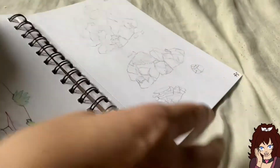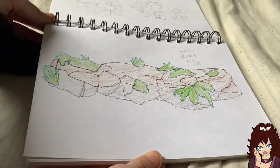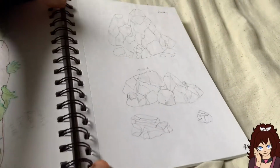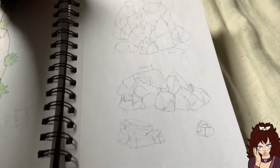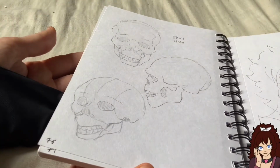And then these were rock studies, because again, backgrounds. I don't like this one. It looks so flat and weird. I don't know why I colored that one in, but I'm glad I didn't color in these rocks, because I like how these look. And then I did a skull study. I like it, but it's weird.